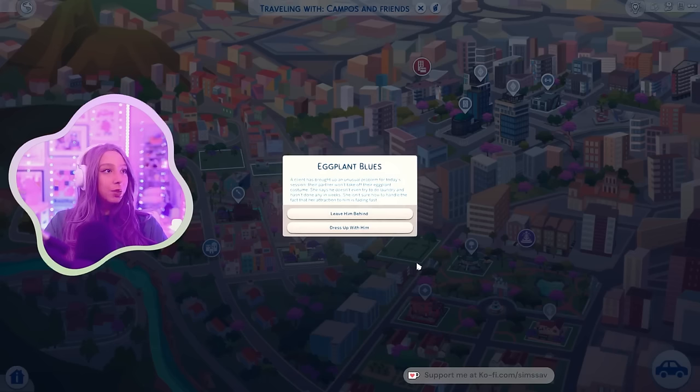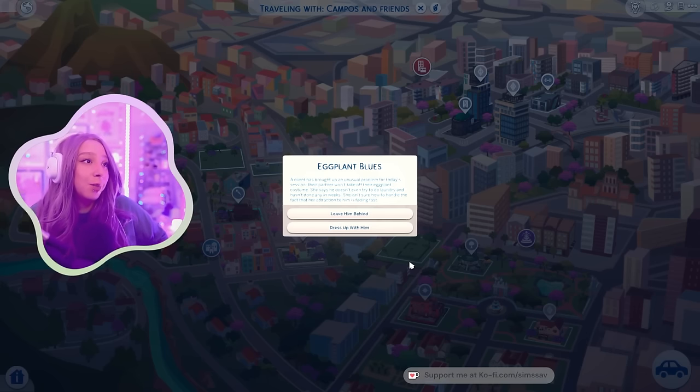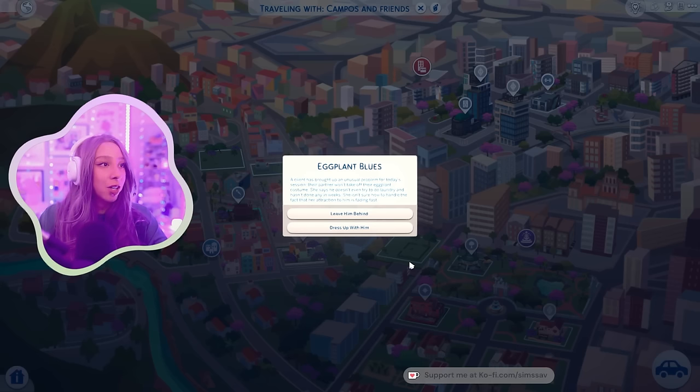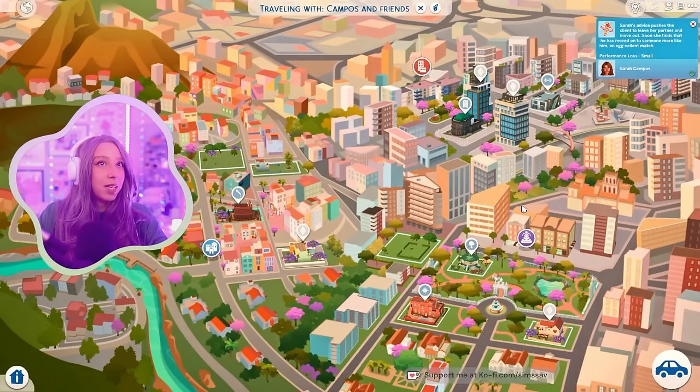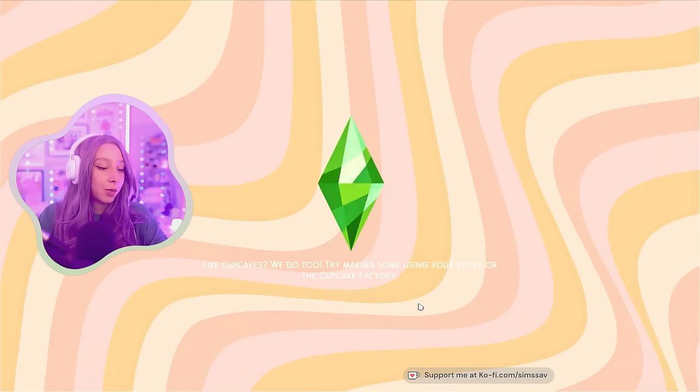Eggplant blues. A client has brought up an unusual problem for today's session. Their partner won't take off their eggplant costume. She says he doesn't even try to do laundry and hasn't done any in weeks. See, she isn't sure how to handle the fact that her attraction to him is fading fast. Ooh, leave him behind or dress up with him? Dress up with him. Sarah's advice pushes the client to leave her partner and move out. Soon she finds that he has moved on to someone more like him. An excellent match. Performance loss small. Okay. Guess we're not doing very well.